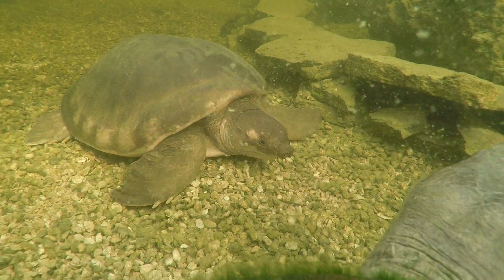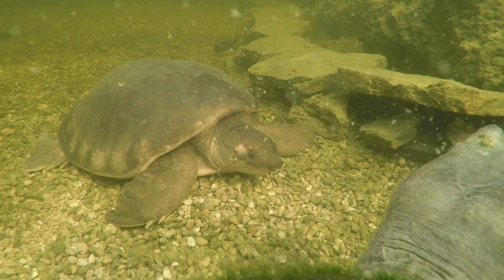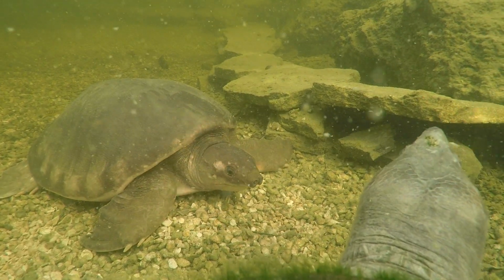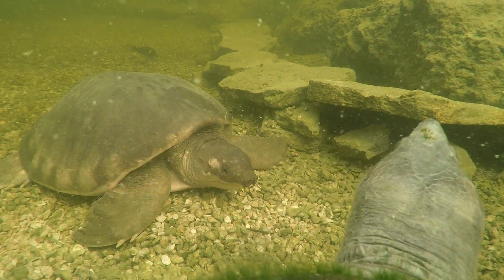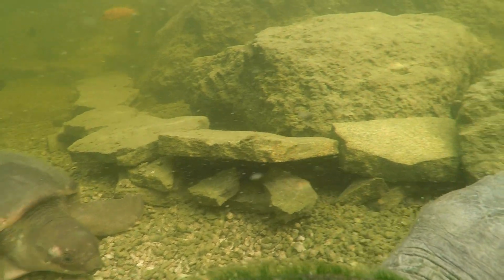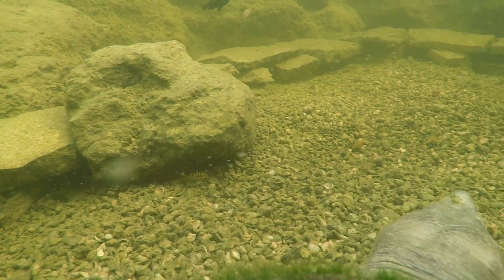So as a bonus, I'm sure you all have noticed this little critter enjoying some time in the Aquascape pond. It's, of course, one of my Fly River turtles. These are the only freshwater turtles in the world that have flippers like a sea turtle. They're found in northern Australia and Papua New Guinea.